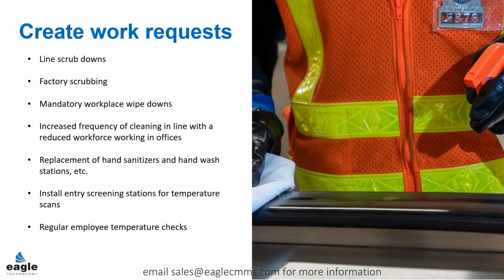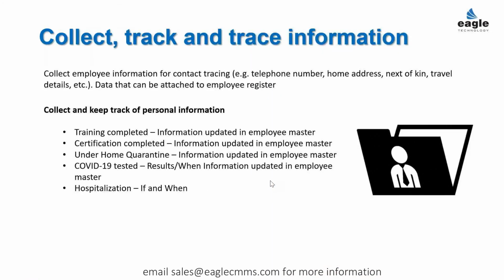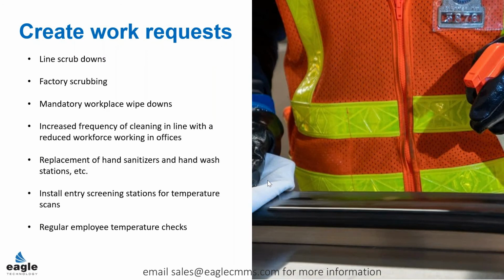People can use the work request function within your maintenance system, within Proteus, to request line cleaning, factory floor scrubbing, return or filling of workplace wipes and wipe downs, having the supplies in place at all times, and making sure that you've inspected and found that the supplies are there. You can look at increased frequency required for cleaning. And cleaning no longer is just a maintenance function. Cleaning is going to be an entire organization, hands-on responsibility.